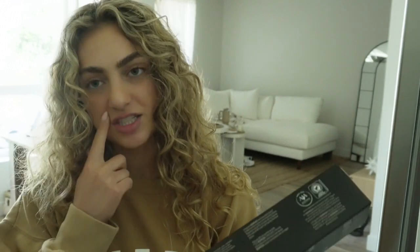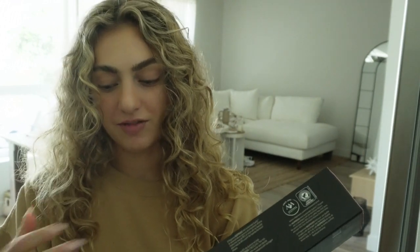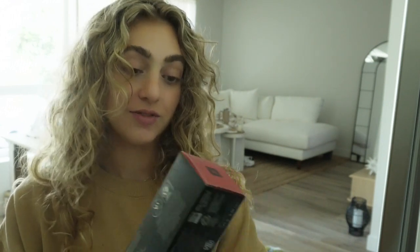I think I just got all limited edition because I felt cool that way. So I'll give you an honest review because I haven't tried any of these. This is the El Salvador. Alright, that's all I got.